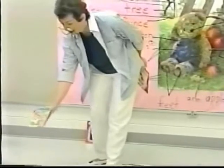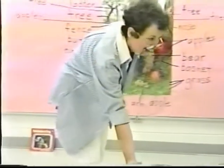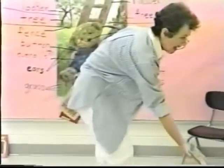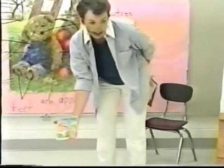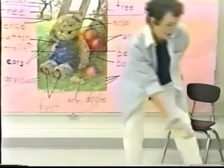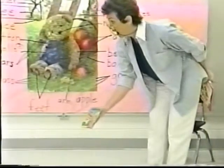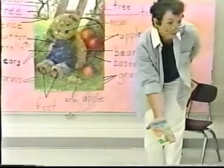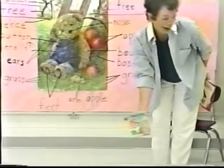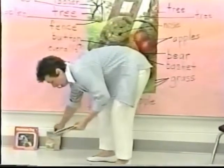Okay. Then take a look at this. A butterfly. It's a lot like a butterfly. But it's a moth. That's right. It's a moth. And the title of this book is A Moth Is Born. Okay. A Moth Is Born. All right.